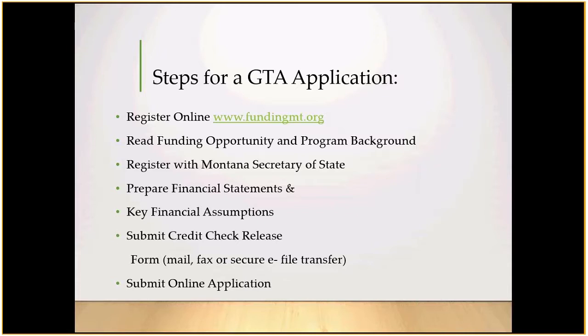That one does not get submitted with the online application, so you can mail, fax, or follow the instructions on the form to do a secure e-file transfer. You don't need to wait until the application deadline. You can send that in at any time. And then finally, submit your online application.